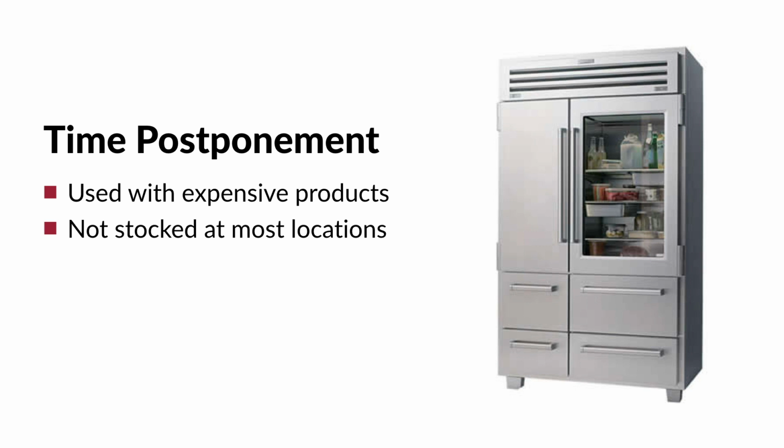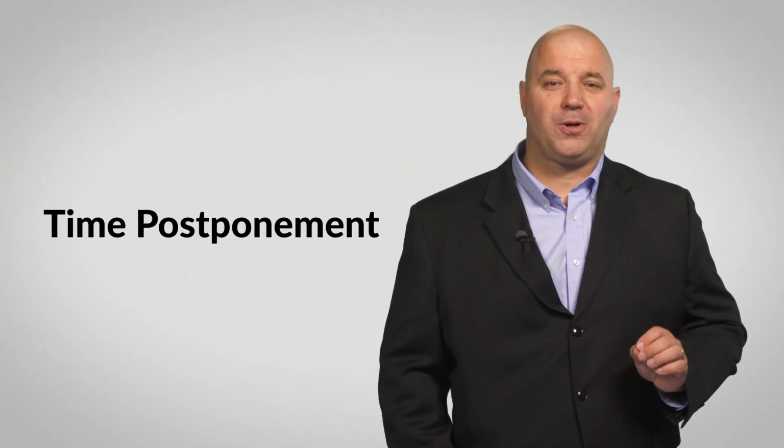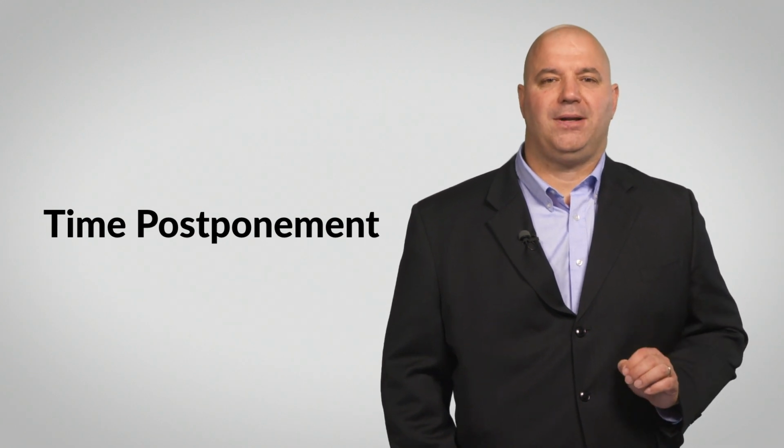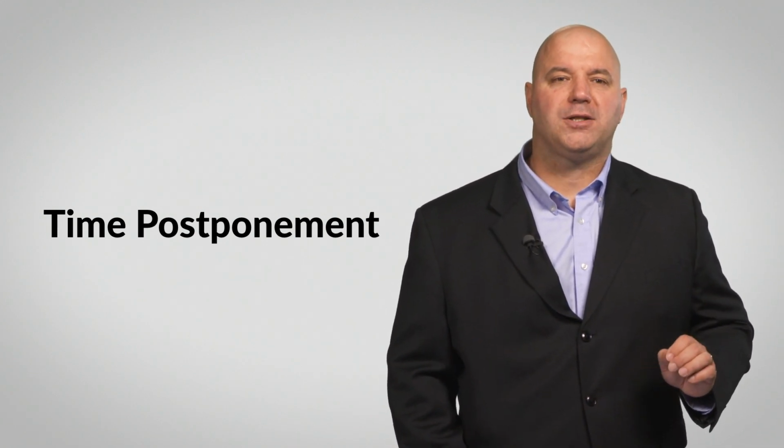Although there are a few stores in very high-end markets that might keep this item in stock, the majority of the stores do not carry this item. However, all Lowe's stores do offer this item for sale by using time postponement. Lowe's always keeps a few of these refrigerators in the distribution center. So if a customer is crazy enough to buy a $10,000 refrigerator, they will ship it out the next day. Due to the expense and nature of this item, customers are accustomed to waiting a day or two for delivery.